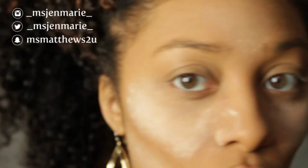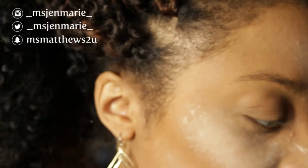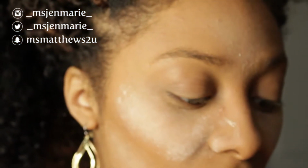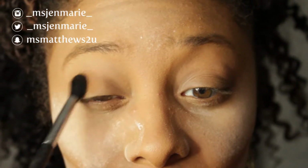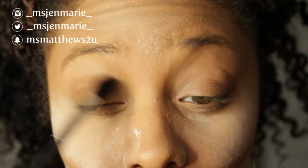Alright, so let's see, to set my face, I'm just going to use this color right here and just kind of set my eyeshadow into place, because I know we're gonna have fallout, and I'm just gonna buff this in with a nice fluffy brush.